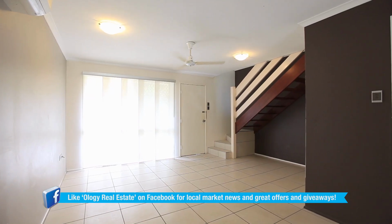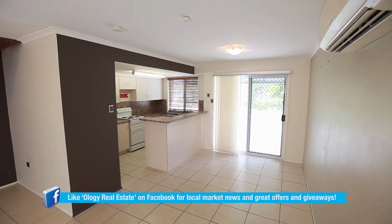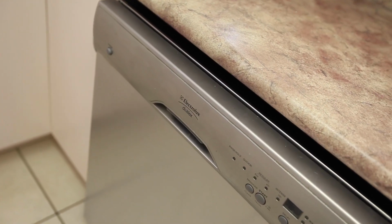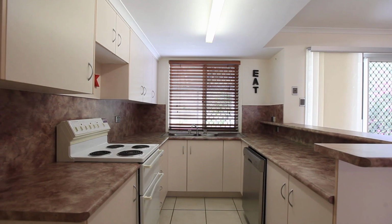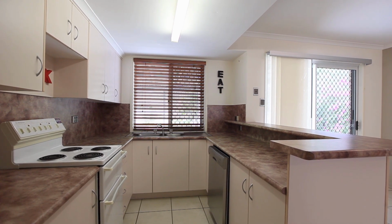The large windows and sliding glass door allows plenty of natural light and cool breezes to fill the interior. The kitchen is fitted with all the mod cons. It is perfectly positioned at the rear of the unit, allowing easy access to the dining and outdoor entertaining areas.